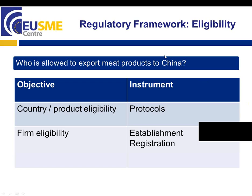So the process starts when your country contacts the Chinese authorities in order to set up a protocol which will allow a certain range of products to be exported to China. Once your country has been made eligible for exporting those products, you can, in your turn, start applying for your establishment registration. So it's important to say that if the country is eligible, it doesn't mean that all companies established in that country are eligible automatically. There should be an establishment registration procedure this company should go through.